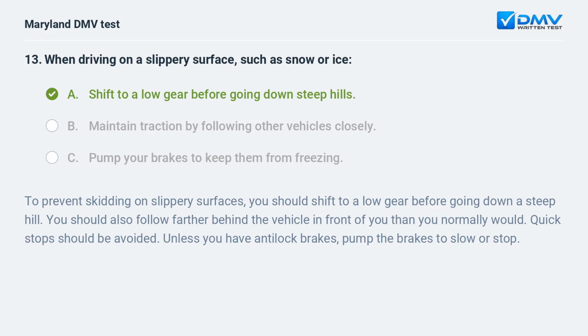To prevent skidding on slippery surfaces, you should shift to a low gear before going down a steep hill. You should also follow farther behind the vehicle in front of you than you normally would. Quick stops should be avoided. Unless you have anti-lock brakes, pump the brakes to slow or stop.